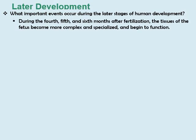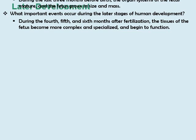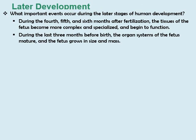During the fourth, fifth, and sixth months after fertilization, we also call it the second trimester, the tissues of the fetus become more complex and specialized and begin to function. During the last 3 months before birth, meaning the 7th, 8th, and 9th months, or also called the third trimester, the organ systems of the fetus mature and the fetus grows in size and mass.